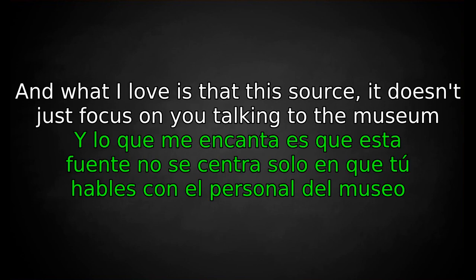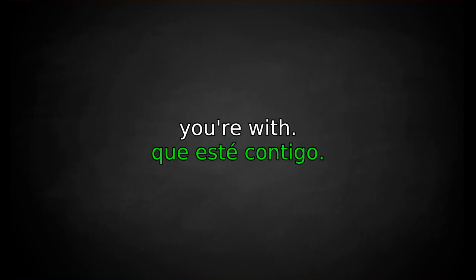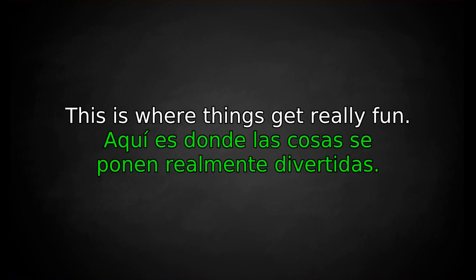And what I love is that this source doesn't just focus on you talking to the museum staff. It also gives you the language to discuss the art with your friends, your family, whoever you're with. Yes, Section 3. Sounding like you belong. Museum chatter. This is where things get really fun.